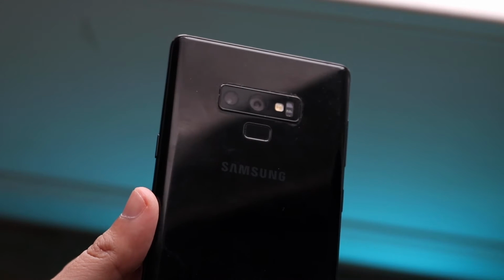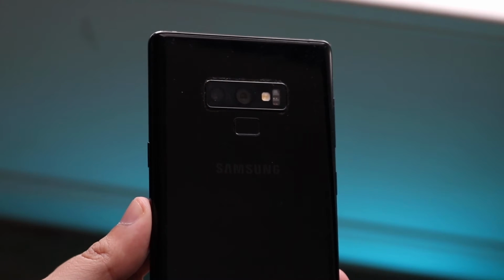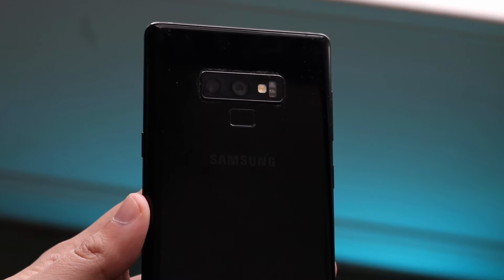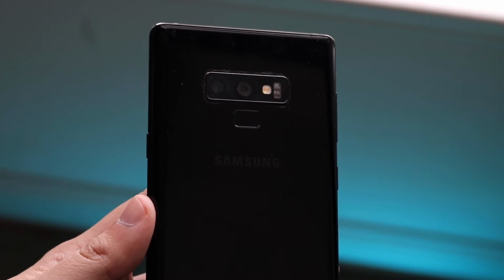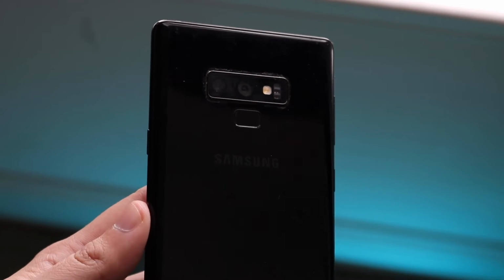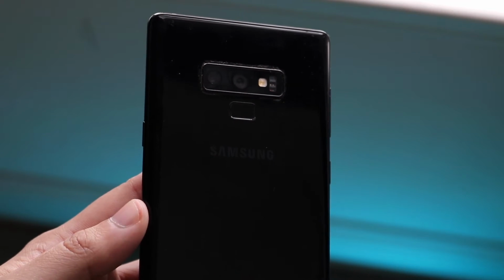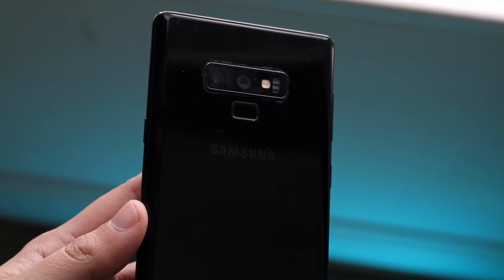Now, you have IP certification. You have very great build quality for the most part. This phone is still pretty big. It has a really good heft to it. And I'll definitely tell you, when it comes down to this type of phone in this day and age, it is a very good feeling and very good looking phone. It doesn't look ugly. It still looks pretty good. And as I mentioned before, there's really not too much to hate on it without a doubt.